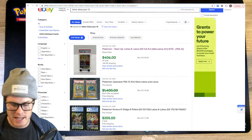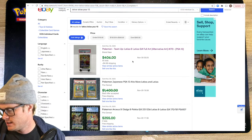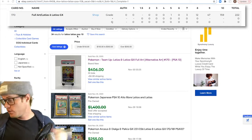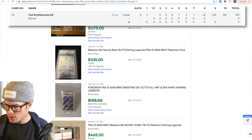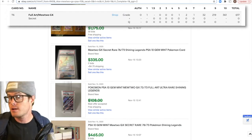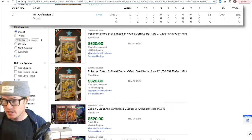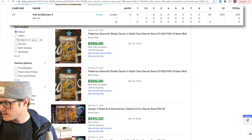Great. Latios, Lover's Art. Remember, that's an $80 card raw. $400 here in PSA 10, 400 bucks. With that Latios, Lover's Alternative Art, I think 406 is some sturdy ground to walk upon. Mewtwo PSA 10 from the Shining Legends, $330. So $300, $400, depending on how motivated the buyers are that day. I think that's pretty fair that you could find that for this card if it was graded a 10. Zacian V, right in that ballpark as well. $300 looks like about the right price for a PSA 10.